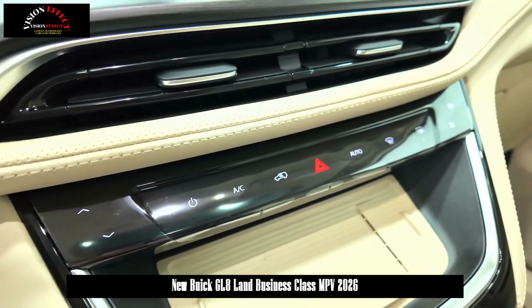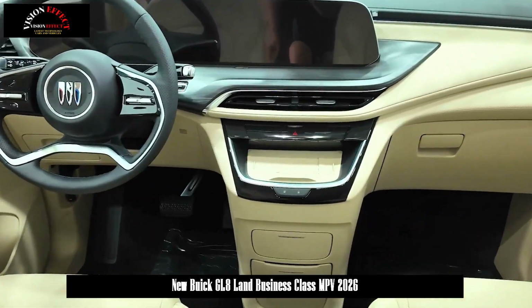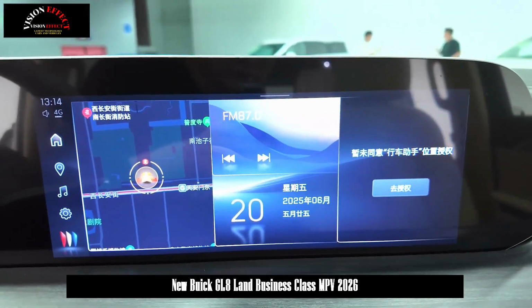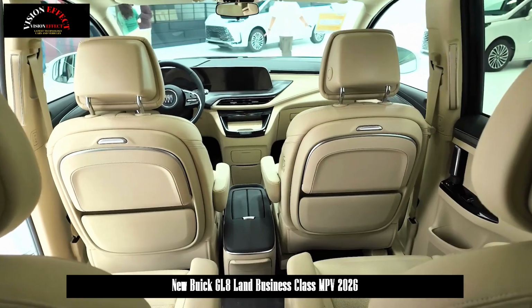Along with the launch of the new GL8, the entire 6th-generation GL8 family has also been renewed. Under Buick's oil-electric joint development strategy, the new car will form a dual-fuel vehicle with GL8 Luzon and diversify the market.